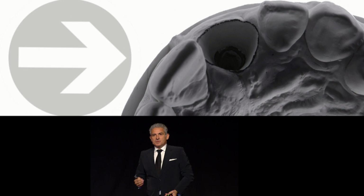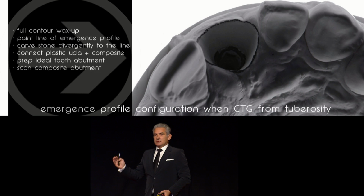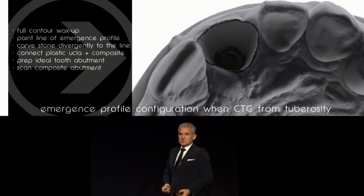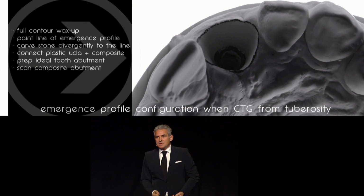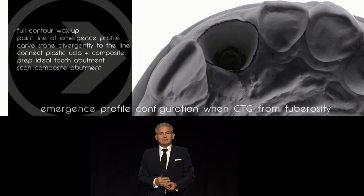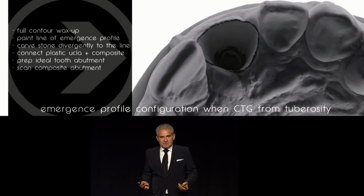The carving of the stone, the pushing is done by carving of the stone. And the carving should be done by the surgeon or the prosthodontist who knows the origin of the connective tissue graft. If the origin is from the tuberosity, push it. If it blanches and is white as my shirt, don't even dare. Don't be scared. It will never resolve. Okay?